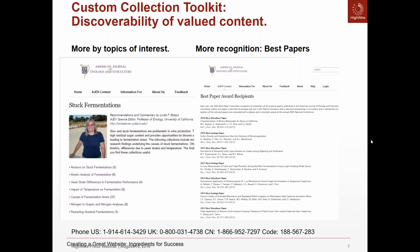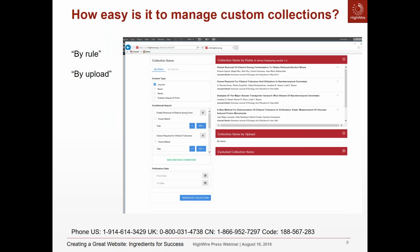Maya, on the next slide, could you speak to a bit about how the custom collection toolkit works? Sure. It's a simple interface. The custom collection toolkit, or CCT, you'll hear it referred to a lot, is really simple to use. There are two options, like Raquel mentioned. You can set it up by rule that's tagged with the content keywords and is automatically added to the collection. There's also the flexibility of adding a highly curated list of articles with a simple upload feature. So if there's a static list of articles, such as something related to an event or award or something like that, it's simple to set up.